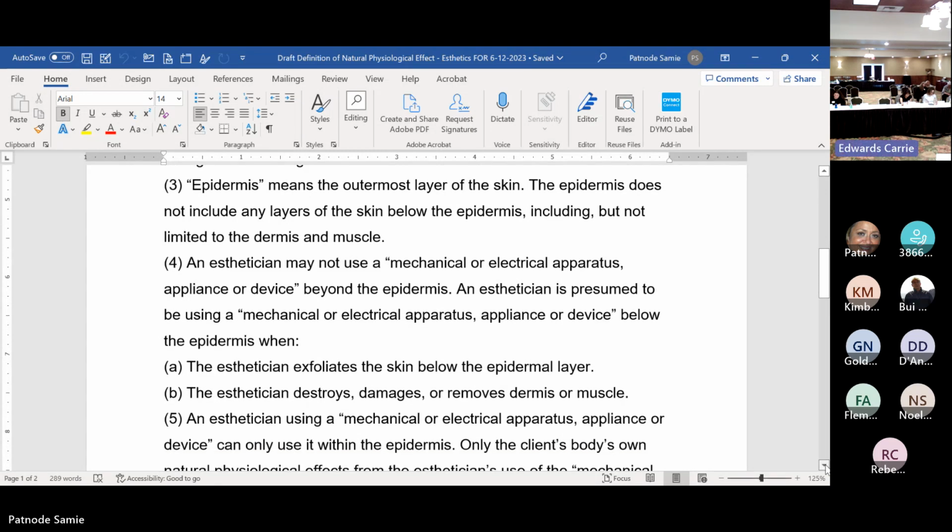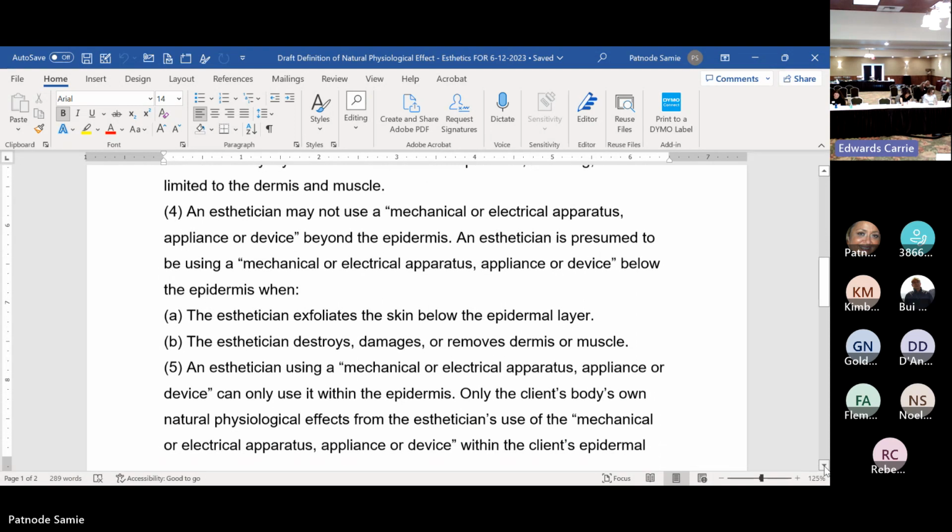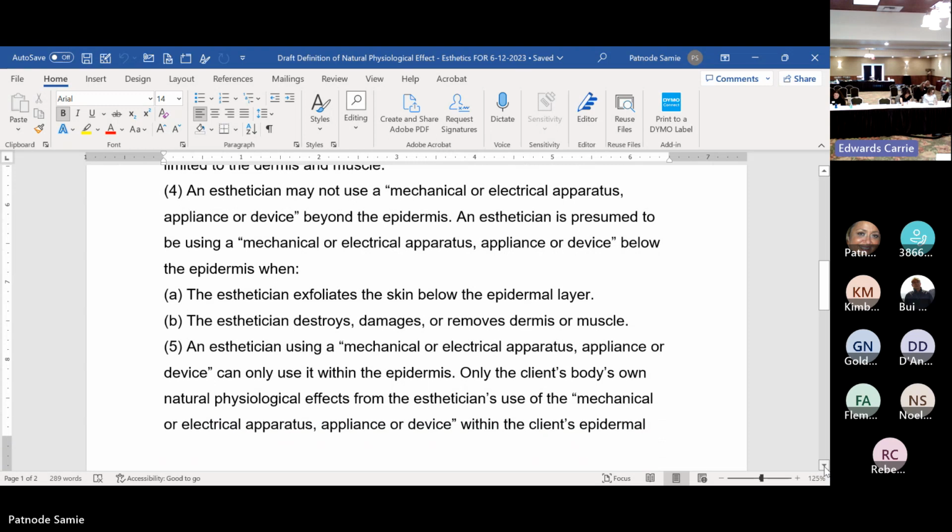An esthetician using a mechanical or electrical apparatus, appliance, or device can only use it within the epidermis. Only the client's body's own natural physiological effects from the esthetician's use of the apparatus, appliance, or device within the client's epidermis.